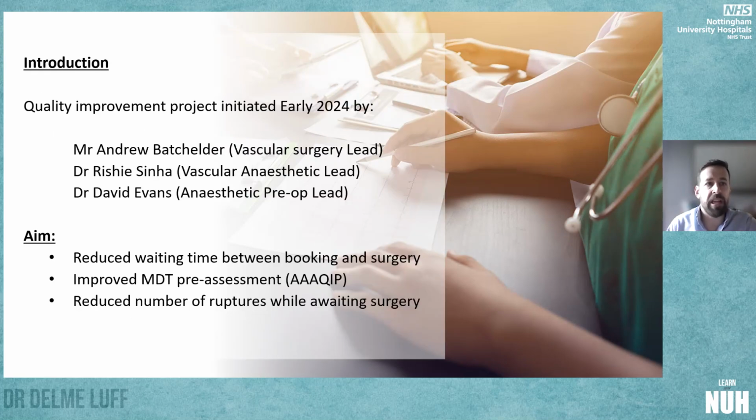So this was originally started back at the beginning of 2024 by Andrew Batchelder, who is the lead vascular surgeon, and Richard Sinner, who's our vascular anaesthetic lead, and also David Evans, who's our preoperative lead. And the main aim of the project was to try and reduce the waiting time from booking to surgery.